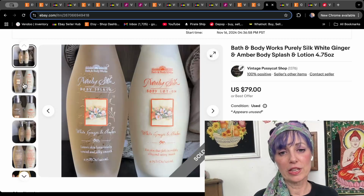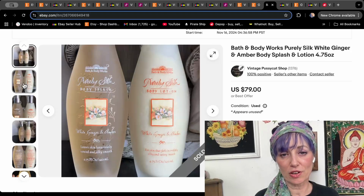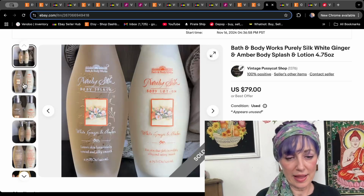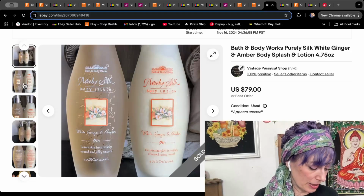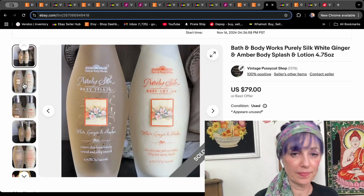It's just not a thing I normally do, but a friend of mine was cleaning out her attic and somebody had given these to her as a Christmas gift, and she literally never even opened the package. So I listed them. I had them listed for 79. I received an offer for 62, which I accepted, and so they sold for $62 plus shipping. So that was nice.